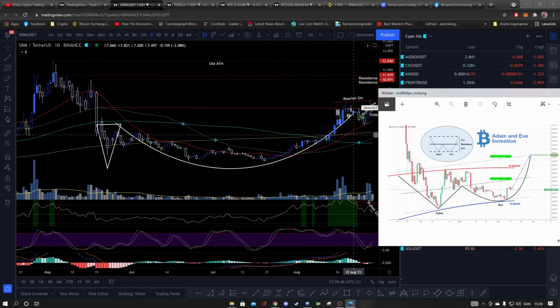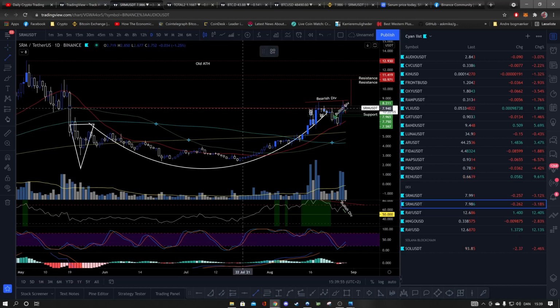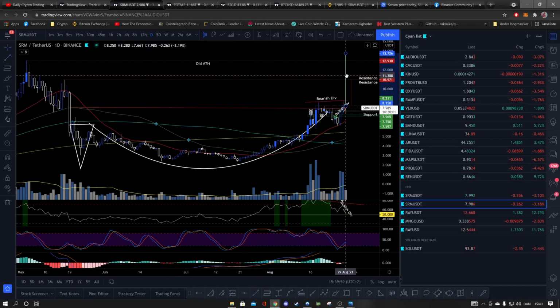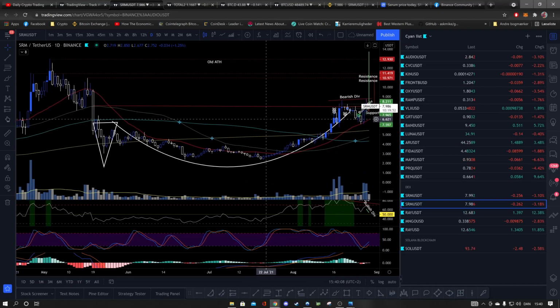And usually this is actually a bullish formation. So the way you do it is you take a line right here, over here, right here, over here, and then you just move it over here. So if this is going to hold, right, then our price will be around $13, guys, if this pattern holds. Something else we're going to look at, guys. This is just fast information about Adam and Eve. This is pretty simple, guys.